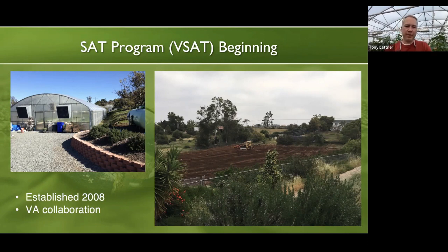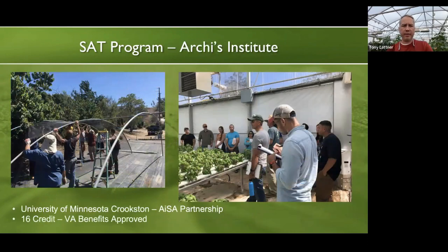So that's how the program initially got started. And then the kind of more into the fine print of the program. We were initially under the VSAT program, and then we started the Archie's Institute, which is the farm side.